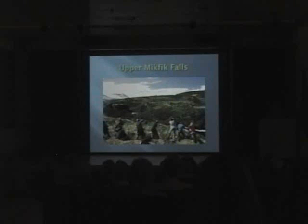Here's the upper falls in McNeil, and we might move up there. It's about a mile from the previous shot. And it's kind of a narrow canyon. You can see folks are looking down on bears quite a bit. There's a little falls below where bears can catch salmon at the falls.